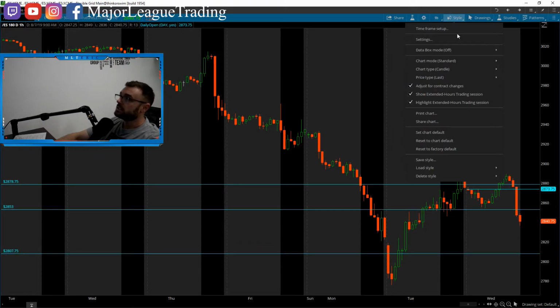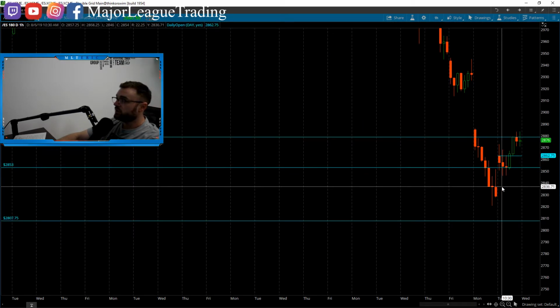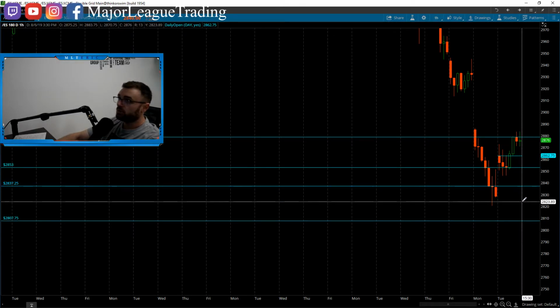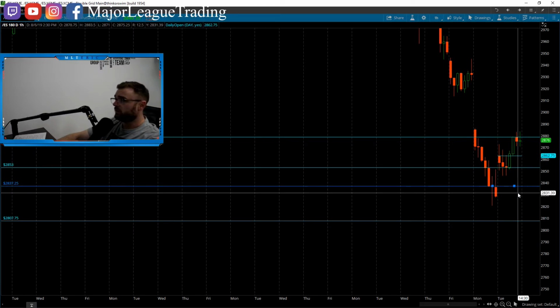But realistically, there's nothing else in the way once we come off these 28.53s. You could make an argument here for a small level to come in right where we're currently trading at 28.37 quarters, based on the tail of this bar here and the overall construction there. So we'll throw a level in at 28.37 quarters.